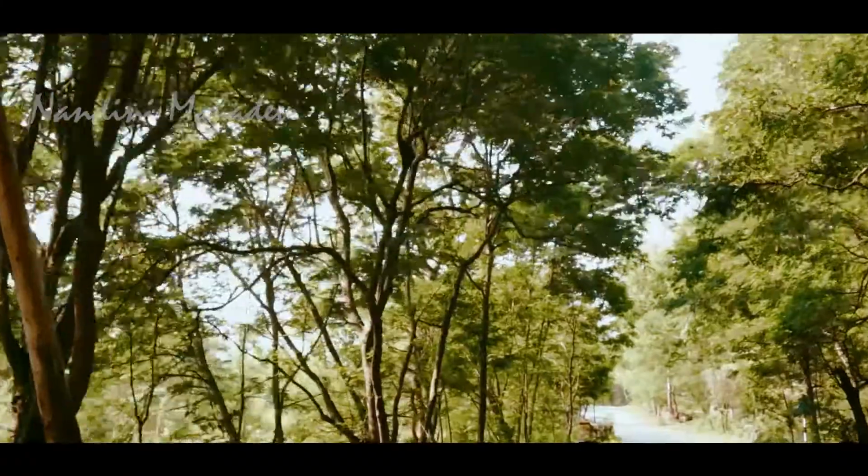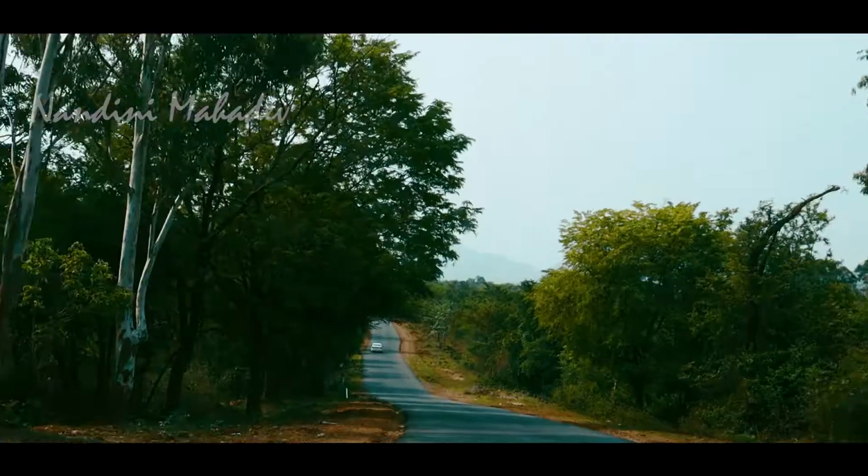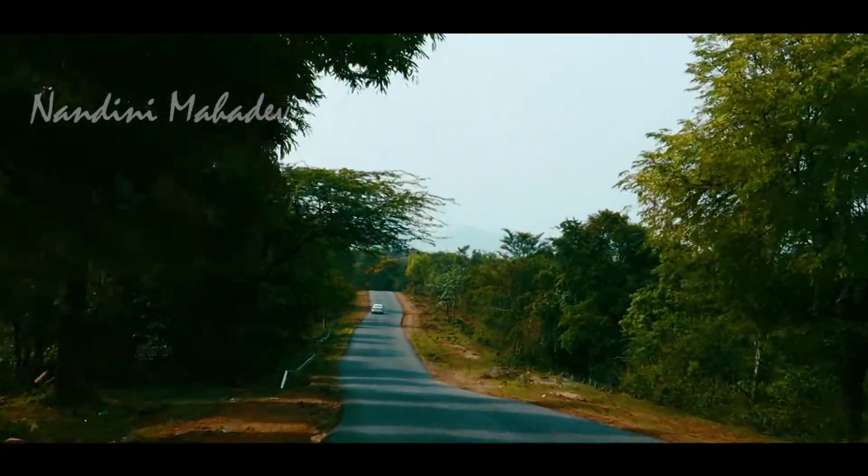So I asked many of my friends, including drivers, and they said, you know, take the Salem, Hosur, Salem road. But I did a lot of research and I took a beautiful, fabulous road, and we skipped most of the toll gates. Not even one toll gate we found, okay?